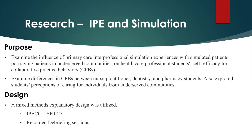Anyway, we did have an IRB. It was a research project, and the purpose was to look at the influence of primary care simulation experiences with simulated patients who were portraying patients in underserved or vulnerable communities, and then look at the healthcare professions students' self-efficacy for collaborative practice behaviors. And we did this, as Sue already said, with dental students, pharmacy students, and nurse practitioners. And we also explored their perceptions and even their feelings about caring for individuals from underserved communities.